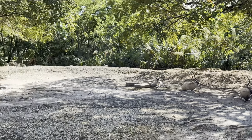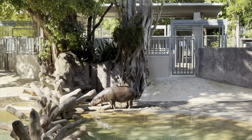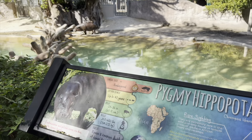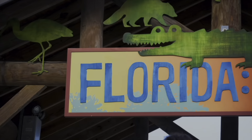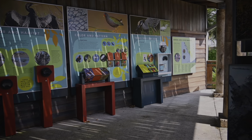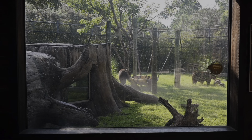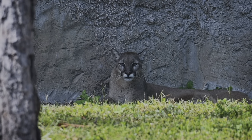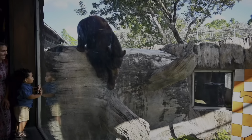We also saw a hippopotamus, which I have seen before, but it's still super cute. And now we're about to enter my favorite part of Zoo Miami. Come with me. At the exhibition for Florida Mission Everglades, we're diving into one of the most unique ecosystems on the planet. Here you'll go from bears to diving underneath crocodiles, to facing a Florida panther, in an immersive experience like I've never experienced before.